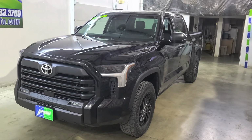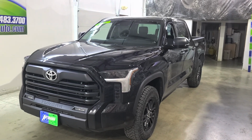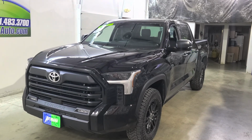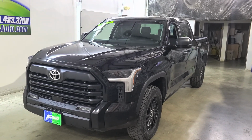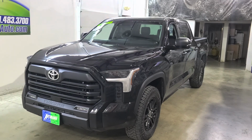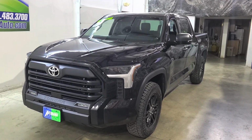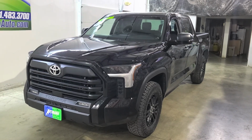So let's recap. 2023, less than 8,000 miles, one owner, clear Carfax, no accidents, bumper-to-bumper warranty, independently inspected, fresh service, was a North Dakota truck since new, fast financing, no hidden fees. That is the Autorama advantage. Come and join us.